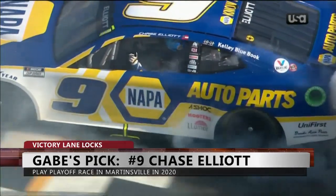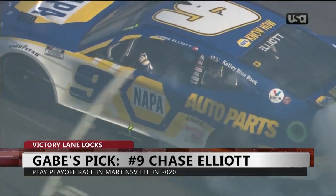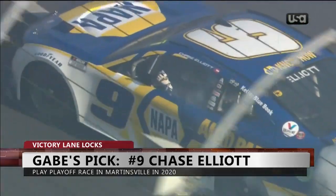9 top 10 finishes, 4 of them being top 5s. Of course, he won the playoff race here in 2020 en route to the championship. So I like Chase to get into the checkered flag. The comeback starts now for number 9. That's kind of a dark horse pick, even though it's one of NASCAR's favorite drivers. Yeah, he hasn't been doing great, but that would blow the roof off the place. It would. Chase Elliott won.